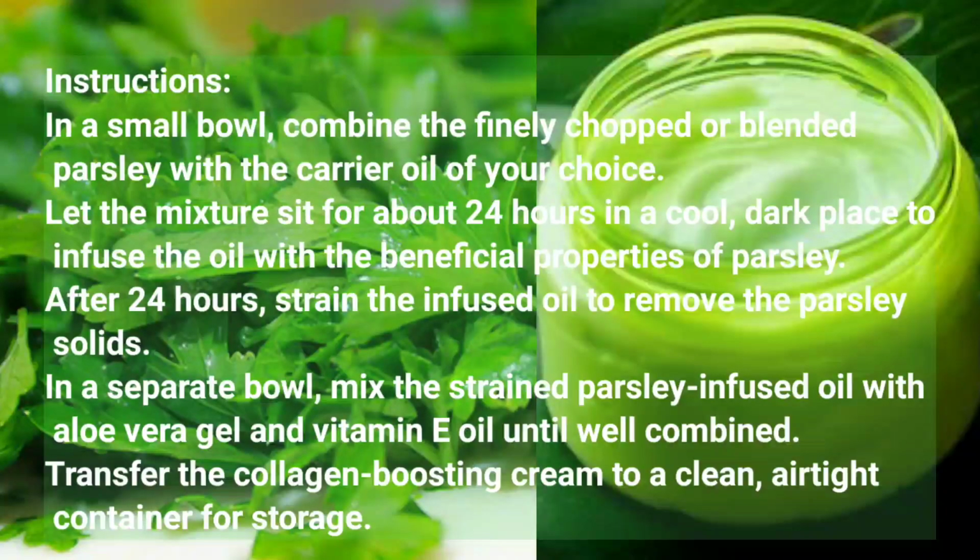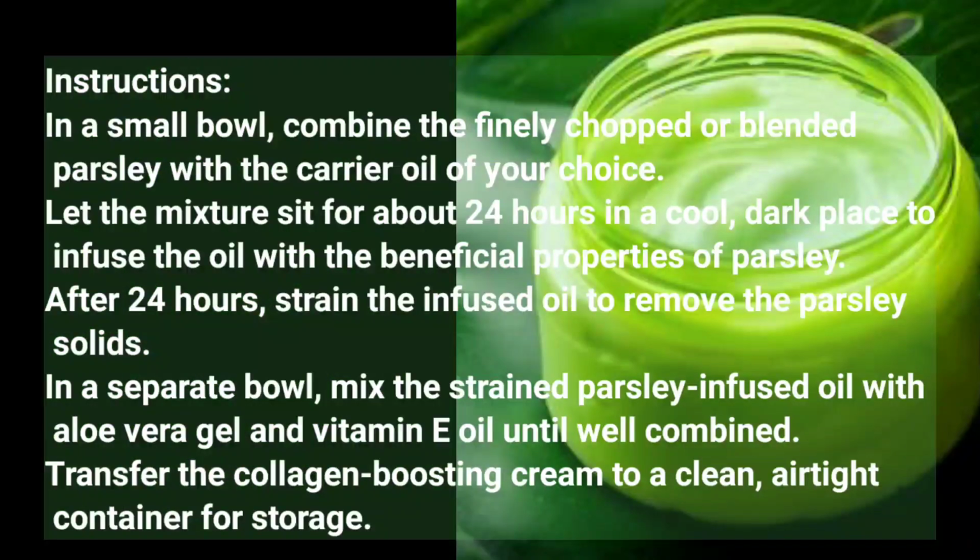Instructions. In a small bowl, combine the finely chopped or blended parsley with the carrier oil of your choice. Let the mixture sit for about 24 hours in a cool, dark place to infuse the oil with the beneficial properties of parsley. After 24 hours, strain the infused oil to remove the parsley solids.